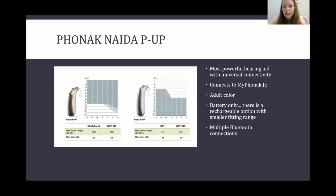It only comes in adult colors, but that's not the biggest deal in the world. And like the Phonak Sky Superpower, this device only comes in the disposable battery option.